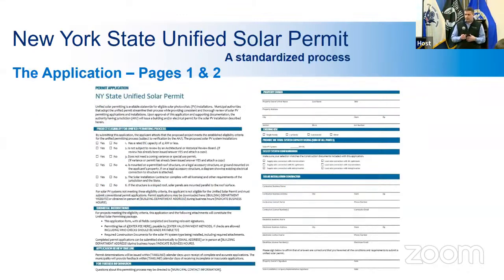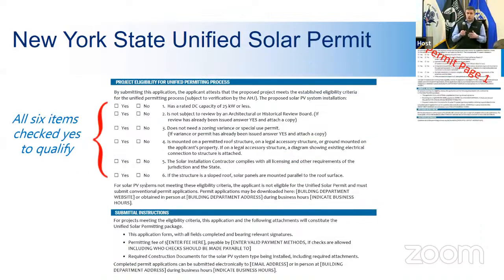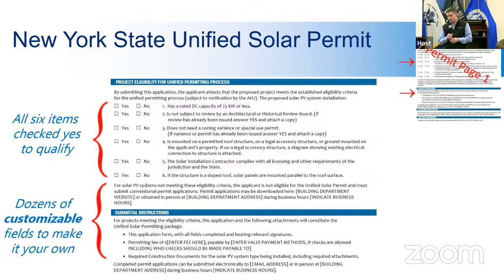First, we're going to go through the application. This is the first 2 pages of the application. It's basically a cover sheet. It has not a lot of technical information, which will come later, but it's more of a who, what, when, where, and why of where the system will be and what the permitting authority can expect to be there. So the first thing on the first page is to determine if you're eligible to use the permit.